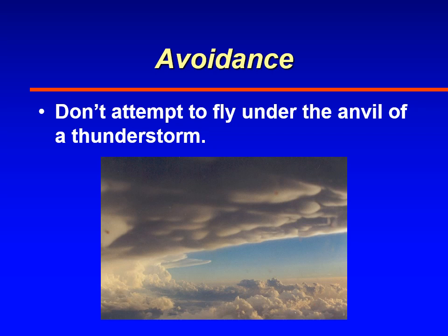It is inadvisable to fly underneath the anvil of a thunderstorm for several reasons. One reason is that the anvil is a charged part of a thunderstorm. Typically, it has a net positive charge, and as a result, flying near or through the anvil can result in a lightning strike. Another reason is that as precipitation gets blown out of the thunderstorm and precipitation-sized particles fall through the anvil, they start to evaporate, and they produce something called mammatus.